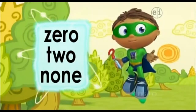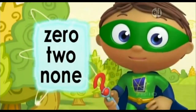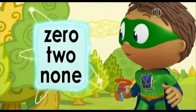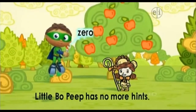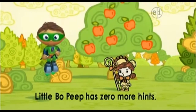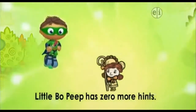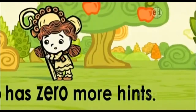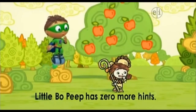Let's try zero. Which is the word zero? It starts with a Z. That one! Let's zap it into the sentence. Ready, set, zap! Now, let's read again. Little Bo Peep has zero more hints. Everything stayed the same. Because zero is none, no more, kaput. There are zero hints. I still can't find my sheep.